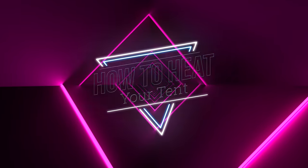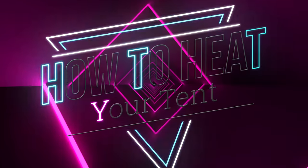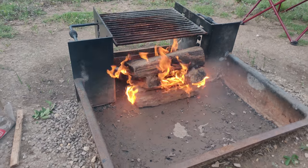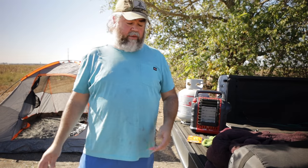So in the past, one of my favorite times to go camping has been the winter time. And part of the reason for that is, well, who doesn't love a good campfire, right? You can't always enjoy those as much as you could in the summertime. They're a lot more fun in the wintertime.